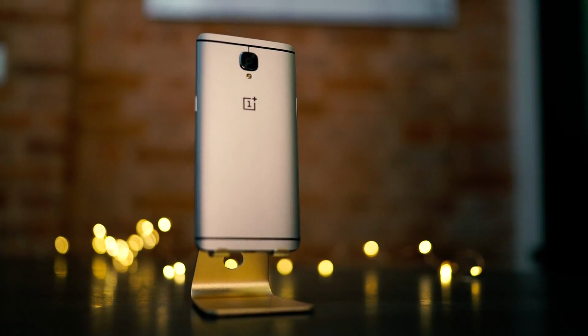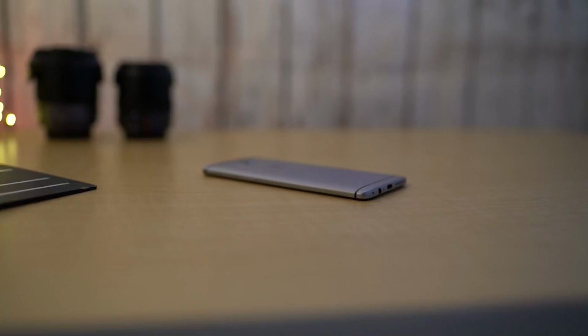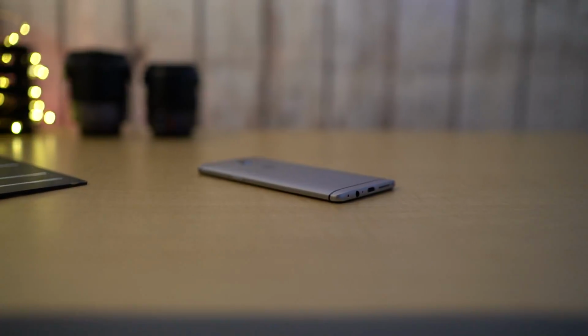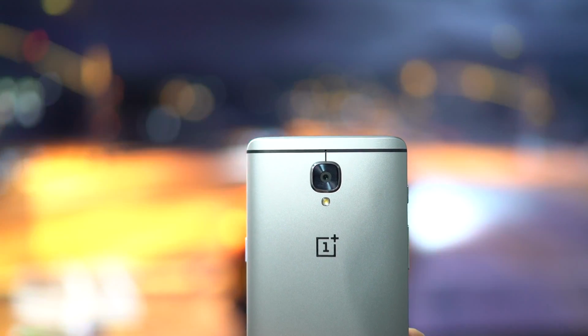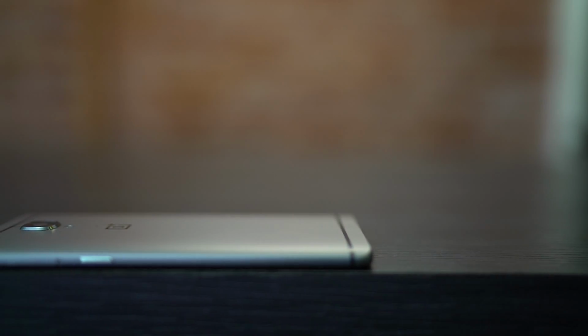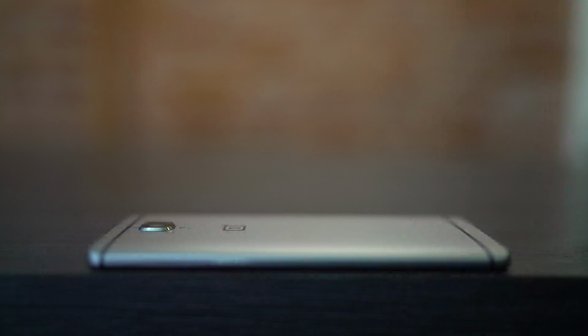OnePlus 3 now has a smooth metal unibody built with a minimalistic design which gives a rather premium feel. Moreover, the incredibly slim body, even with that antenna band, looks fantastic, and quite honestly it feels really good to hold. The only minor annoyance with the design is the camera bump at the back, which makes it kind of discomforting to put your phone face up on the table.